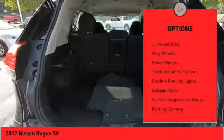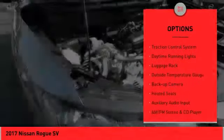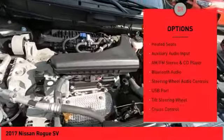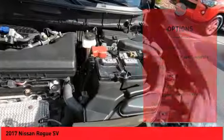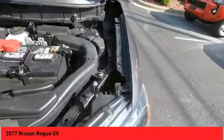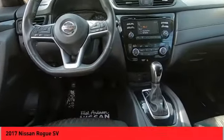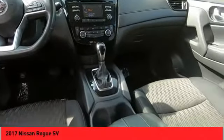Here are some of this vehicle's great options: all-wheel drive, alloy wheels, power mirrors, traction control system, daytime running lights, luggage rack, outside temperature gauge, backup camera, heated seats, auxiliary audio input. Drive away with a great deal on this vehicle. Call or stop in today.